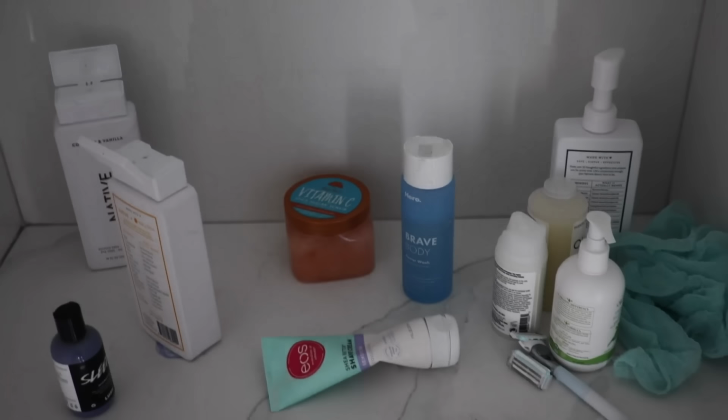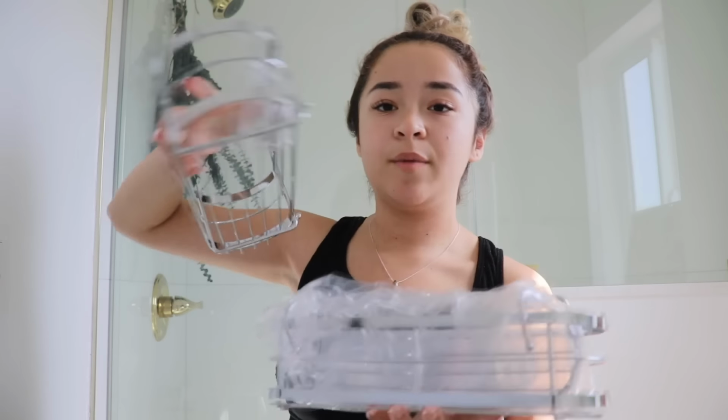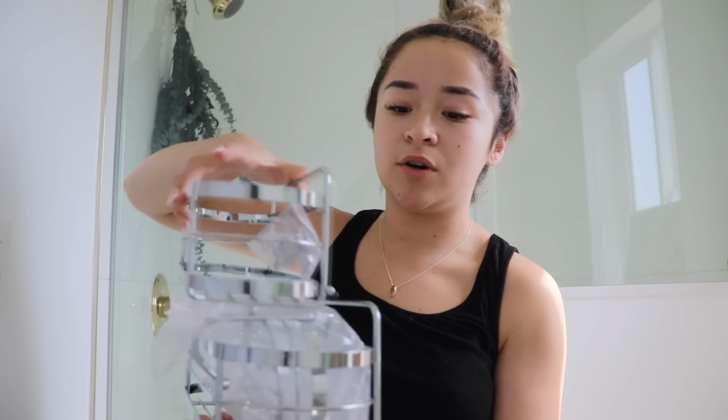Next up, we're cleaning the shower. So as you can see behind me, it doesn't really seem to be dirty or messy, but if you look closely, the shower glass has a bunch of water stains, which I need to get rid of. And inside, my shower products are literally just scattered everywhere. So I'm finally gonna be organizing those with these little shower caddies that I bought recently. I bought these that are supposed to stick onto the wall, so I'm gonna be attempting to hang these up after I clean the shower.